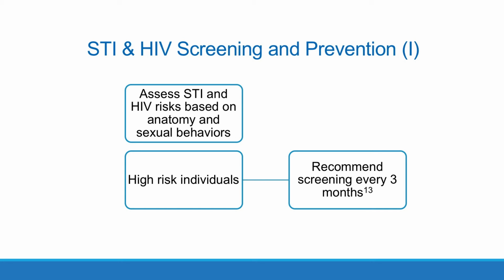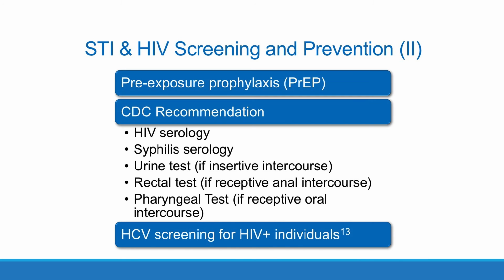For individuals at high risk, who have multiple partners, condomless sex, transactional sex, or sex while intoxicated, screening is recommended every 3 months. Additionally, for HIV-negative individuals with elevated risk for HIV acquisition, pre-exposure prophylaxis, or PrEP, should be discussed.